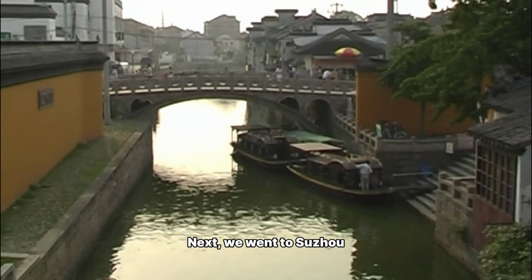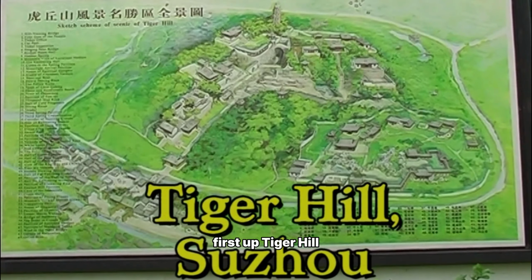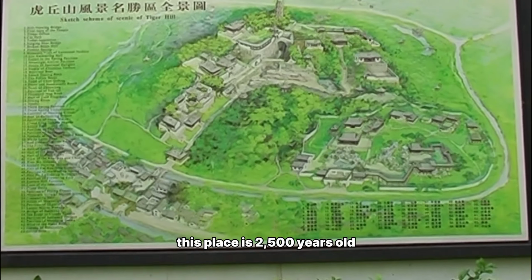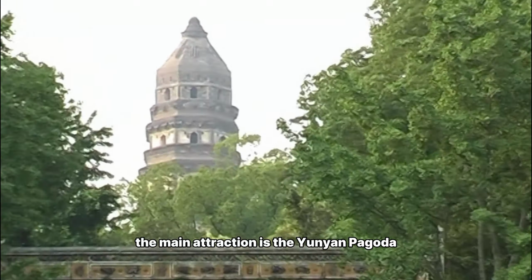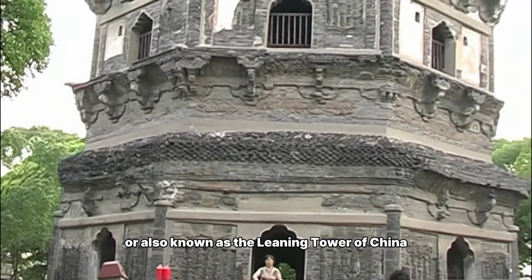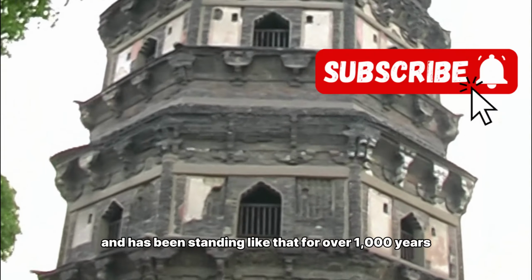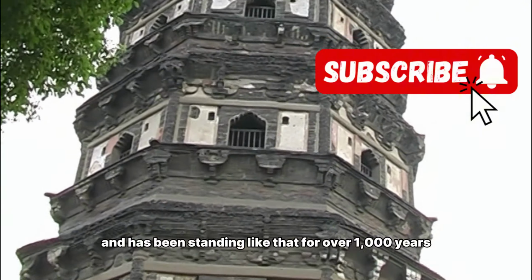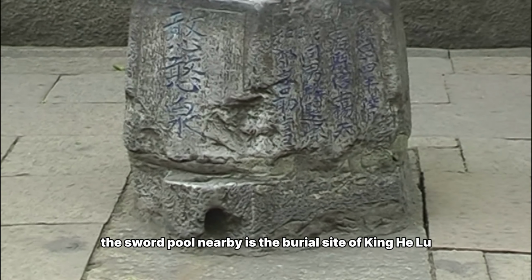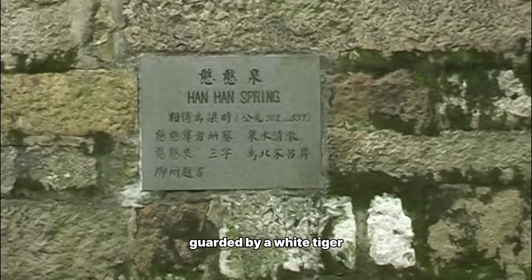Next, we went to Suzhou, known as the Venice of the East. First up, Tiger Hill. This place is 2,500 years old. The main attraction is the Yunyan Pagoda, also known as the Leaning Tower of China. It leans about 3.5 degrees and has been standing like that for over 1,000 years. Legend says the sword pool nearby is the burial site of King He Lu, guarded by a white tiger.